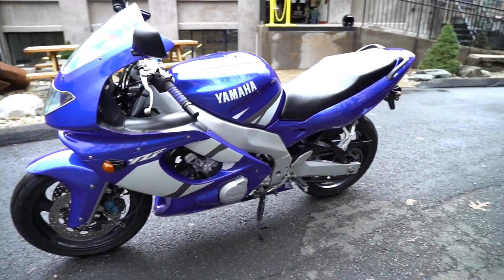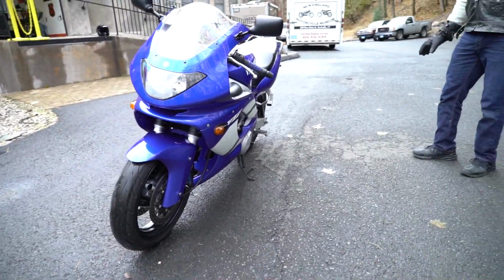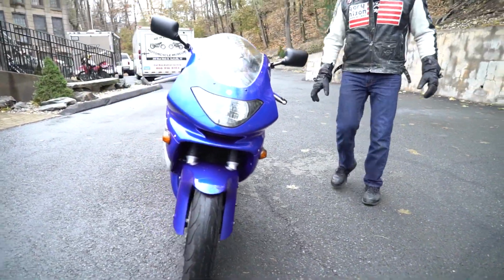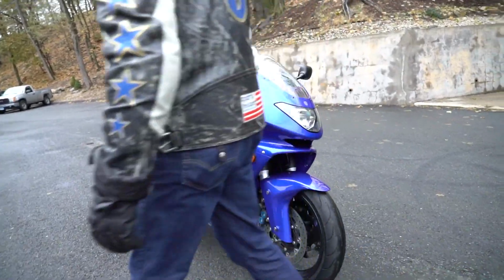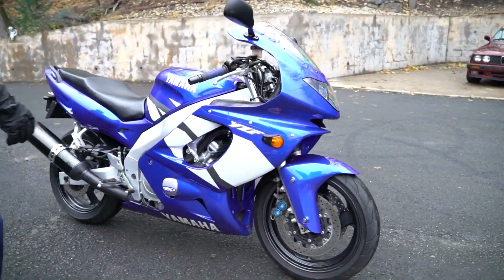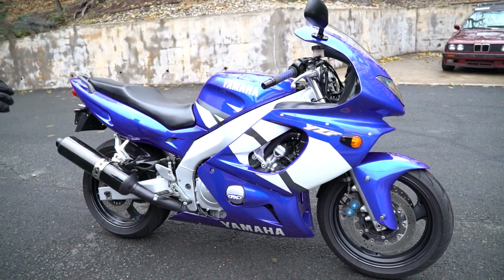So anyways, this one's an absolute virgin. It's not been modified at all. The only differences he made on it is he changed the original turn signals, which stuck out and are kind of huge, to these more sporty looking turn signals on the back and the front here, and put some nice Superbike grips on here, blue ones. Other than that, he didn't tamper with it.